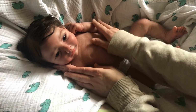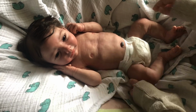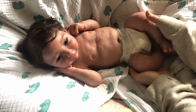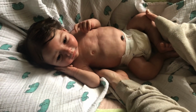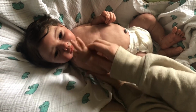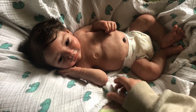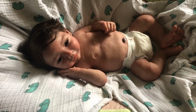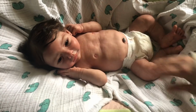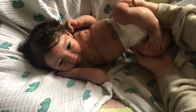So I love her softness. She feels like baby skin. I love her rosiness, her skin tone. I love the features of her silicone where she wrinkles. This bed sinks in the middle, so it gives her wrinkles on the belly. I love her sweet little face like that, and her mouth, the details of her mouth are incredible. I love her little pierced ears, her recently discovered little fat knees.